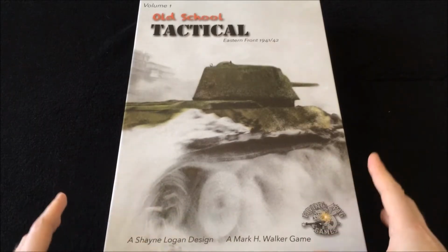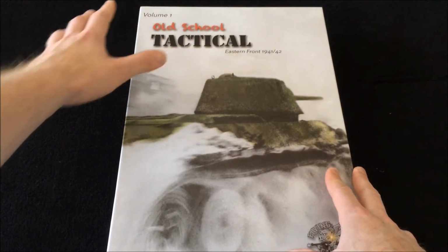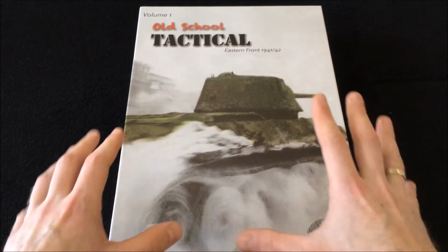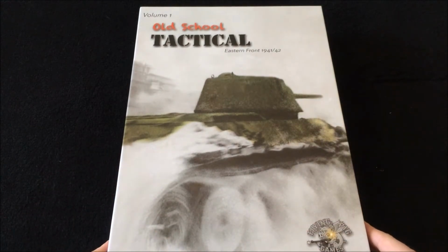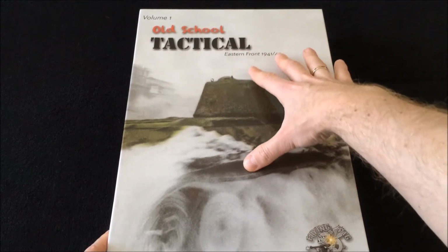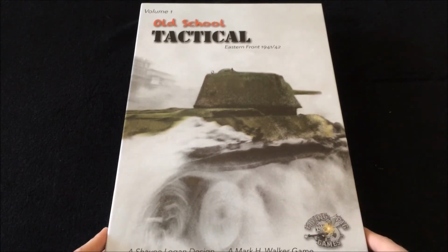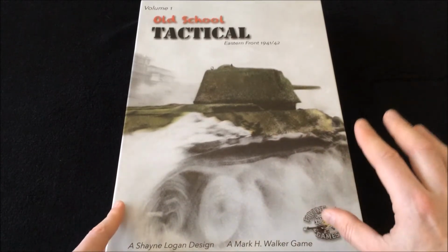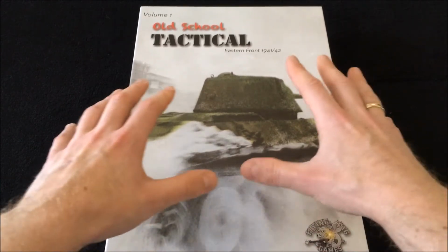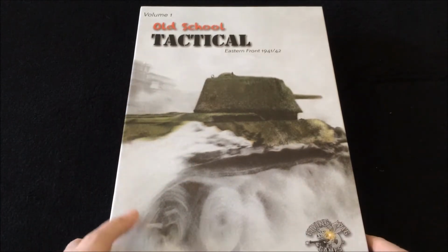So this is the huge and very heavy box of Old School Tactical. On the cover you can see, as I mentioned earlier, that it's volume 1 in this series because the game comes with additional expansions. The system is growing and new games are published. This one covers the Eastern Front in the first two years of the struggle between the USSR and Germany. On the cover you can see the logo of the company, the names of the designers, and a tank in a winter scene passing through a city, because we can see a building.